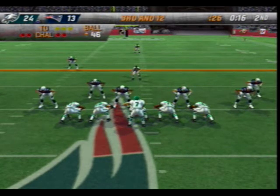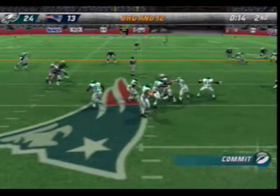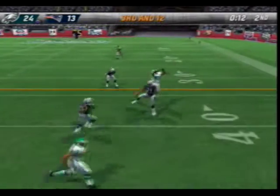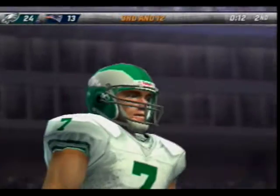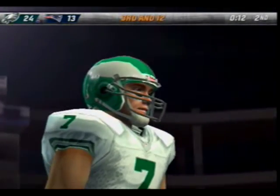The Patriots come out in a nickel pack. Dropping back. Steps up. Gets the pass off. Almost intercepted. Driver was the intended receiver on that play. Callis with the coverage.